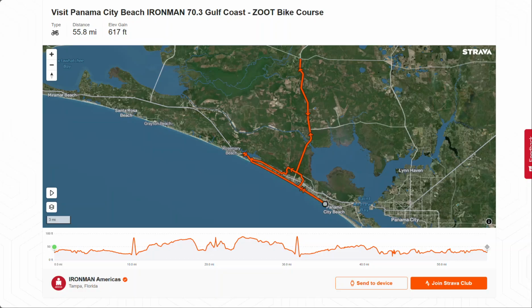You're going to probably experience a lot of crosswinds out here. Watch what the wind is doing for people in front of you, and get ready to react to that. If you are feeling strong once you do hit that turn point here, you're going to be really, really good at catching a lot of people. You're going to be a lot better off than most.